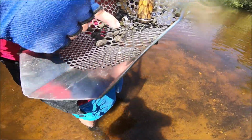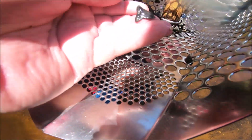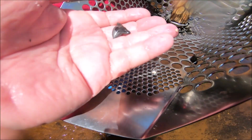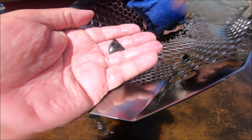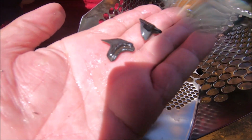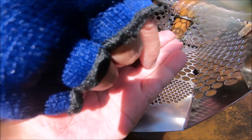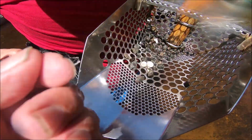Hey, Rob called me over again. He's got, oh, that is, there and there. That's a good one right there. Both of them are identical. Oh God. He's catching up. No, I'm sorry, just catching up for the loss. Yeah, you got a good spot over there. Yep, that's four in this one scoop. That's where it was for me earlier.